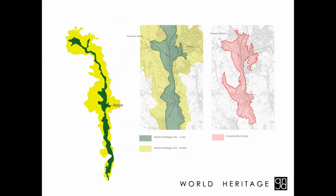So the maps that you can see on the screen show where Belper sits in the World Heritage Site, and as you can see, the map with the green and the yellow, Belper sits right in the core of a World Heritage Site and right in a conservation area. So we started from that point of view, knowing we needed to really understand the site, its history, its heritage, and its aspirations to design fully something that could really engage with the whole local community.